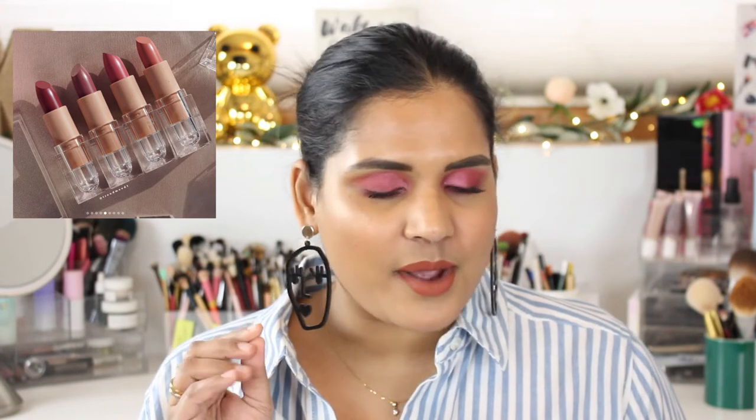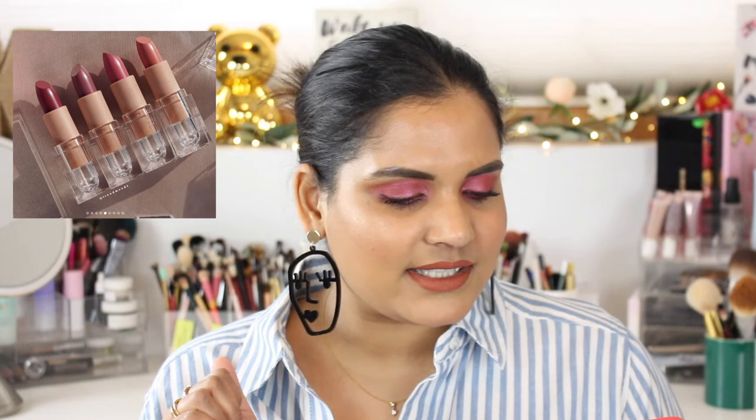KKW came out with some lip sets, and these are so cute. I was on her website looking at them because my friend Nisha bought these because she was in LA, and she went to the KK Beauty store, and I was like, they're so cute, but they're $65 a piece for four little lipsticks. And I just know myself, I don't wear lipstick enough, so I can't justify spending $65, but I do think they are so, so cute.